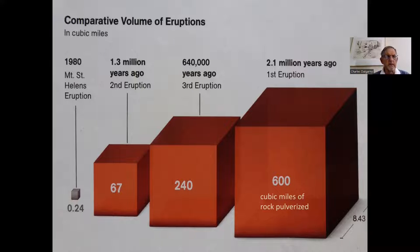Now, these compare with, say, the Mount St. Helens eruption, probably also the Mount Gambier eruptions, just really a fraction of a cubic mile of rock pulverized and distributed in ash. So they're very much larger scale.